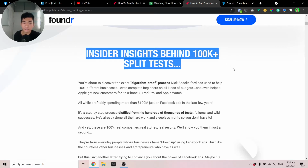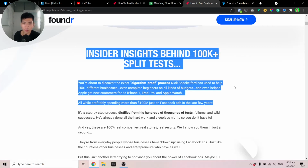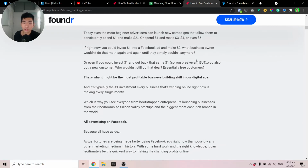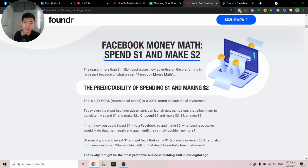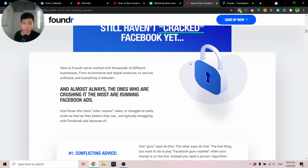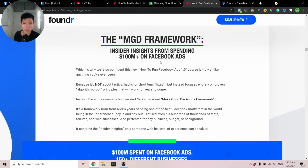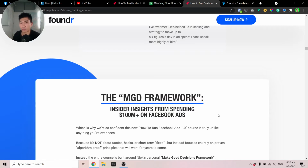And then a sales copy, supporting copy, talk about the problems, the misconception, what's the outcome, talk about the logic, the money math, spending $1 and then you make $2, right? And then super long form, a couple of the testimonials, and they also talk about the framework. What is the framework? It's the unique selling proposition.